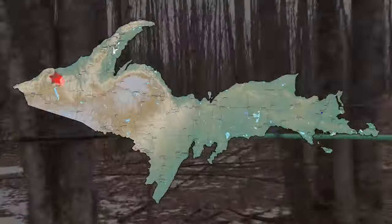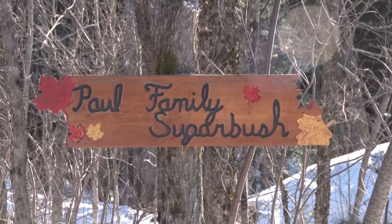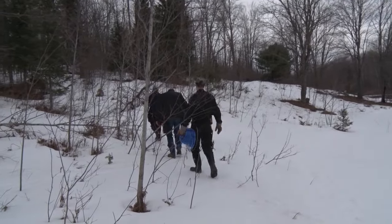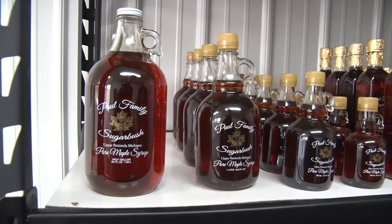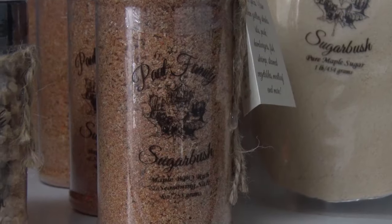I traveled to Trout Creek, just east of Bruce Crossing. It's there I visited the Paul family Sugarbush. Just as the name implies, this is, from top to bottom, a family operation. Jesse, his wife Tracy, along with Austin, Dalton, Priscilla, Bethany, and Mitchell, handle all of the tasks involved in turning sap into syrup, along with other products like sugar, seasoning, and more.